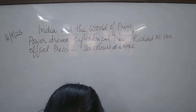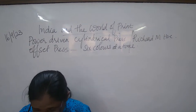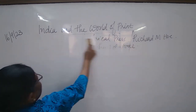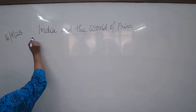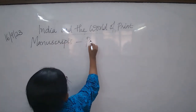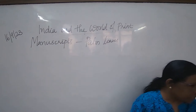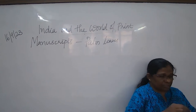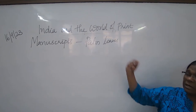Let's continue with the manuscripts before the age of print. Already we have studied the types of manuscripts. We know that in India, from earlier times, there were manuscripts, that is handwritten copies. They wrote manuscripts on palm leaves. Have you ever seen palm leaves? That is written with a nail type. It is just incised into the leaf. That was the earlier document.